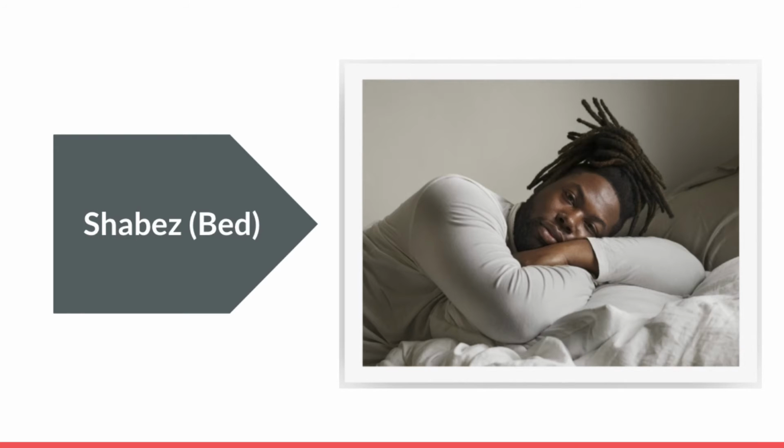What do you notice is different from this portrait to others you have seen? I see that the person in this portrait is lying down instead of sitting up.